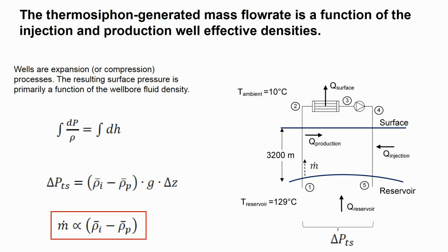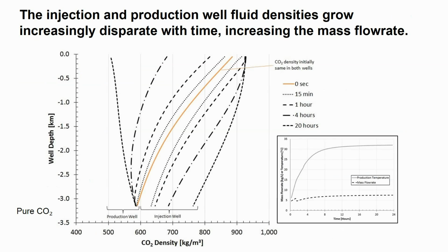So to get an idea of how strong the thermosiphon is, or the mass flow rate that will result, we can look at the density profiles of the fluid within the wells. This plot here is for pure CO2, and it shows the density profile within the wells, this tulip plot. For depth, this is the surface, and this is 3.2 kilometers depth. The orange line in the middle represents the density profile at time 0, when the pressure and temperatures of the fluids are equal. And as time moves on, the injection well density increases as the influx of heat into the injection well gets smaller. It allows the fluid to be colder all the way down, and so the density on average increases. And the same thing for the production well.